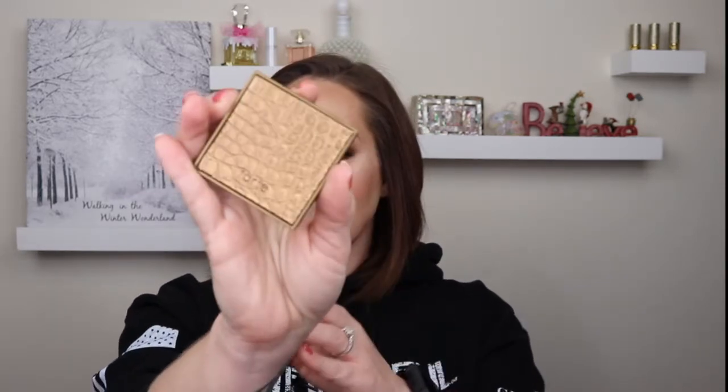Now, my last bronzer, and this one I use so much. This is the Tarte Amazonian Clay Park Avenue Princess. This looks like it has a shimmer to it, but it actually doesn't. When you go to use it, it's just a matte color.